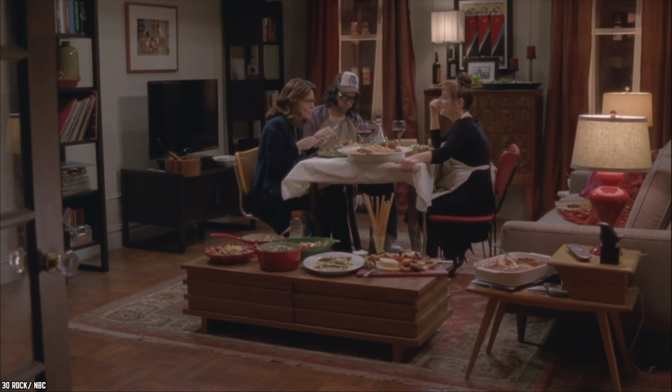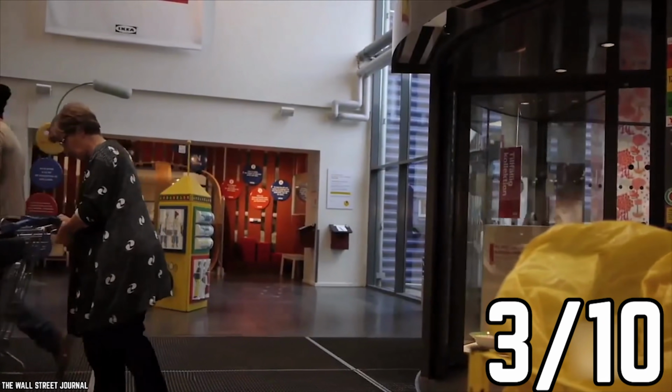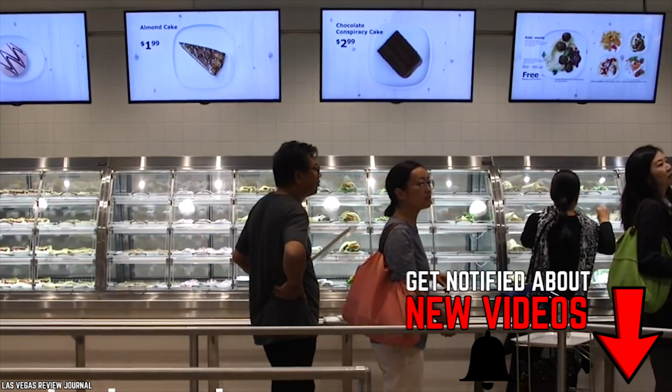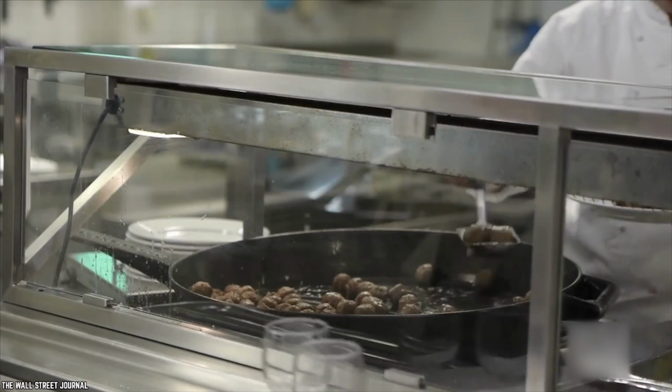Like IKEA good. Did you know that 3 out of 10 people who visit IKEA locations are coming in just to get their hands on IKEA food? It's true. One of the most popular dishes on the IKEA food court menu is Swedish meatballs. These meatballs are quintessential IKEA fare, and they're fun to eat.